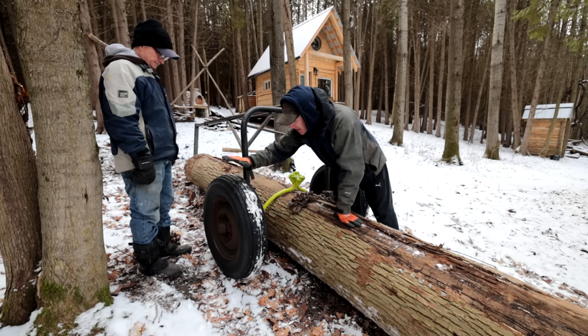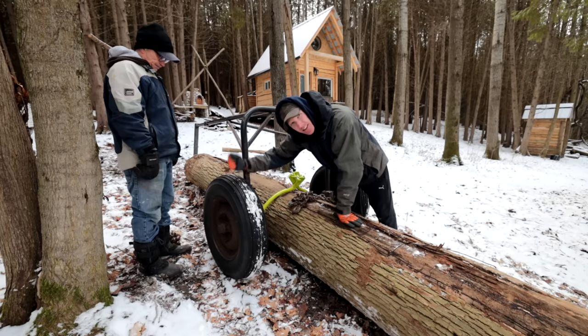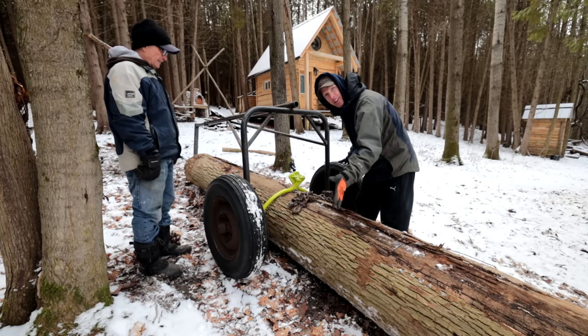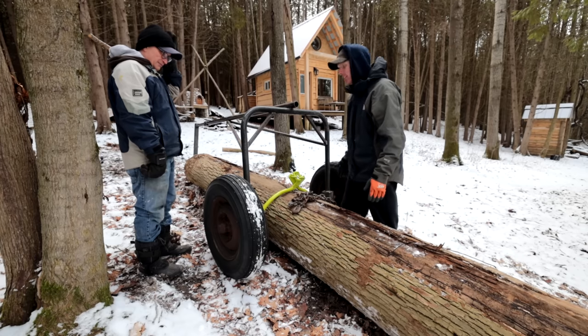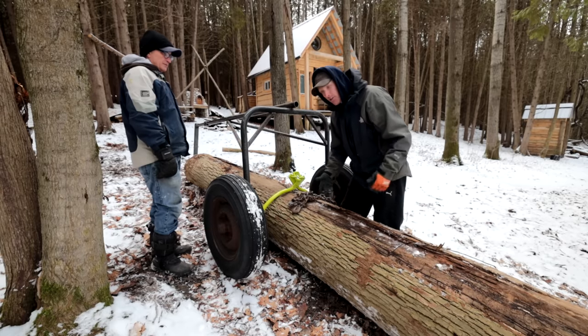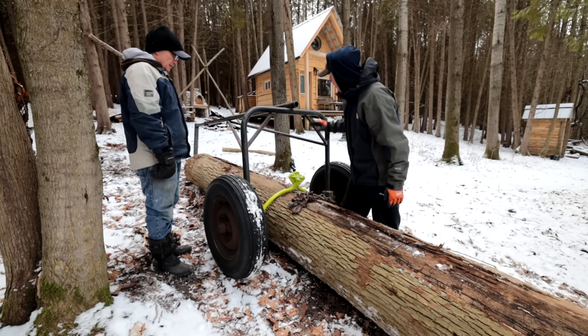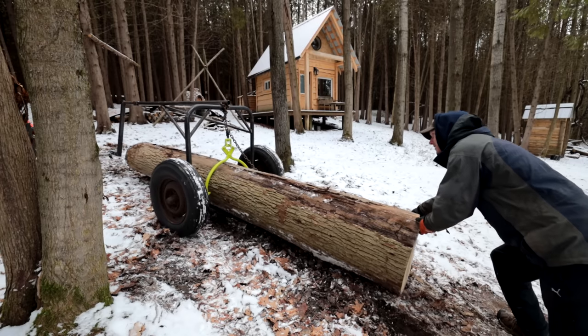You may notice, if you watched the original cabin build, my brother and I were using this set of wheels, this axle here, for basically carrying logs or putting them on top of it. But I then designed a system where I'm going to use this as a log arch.